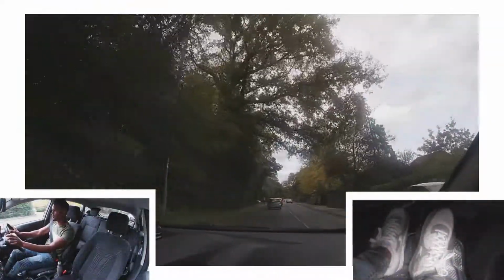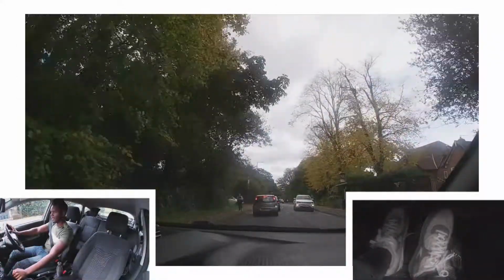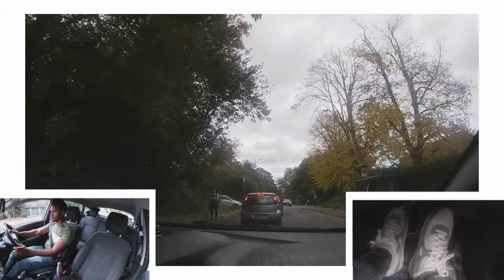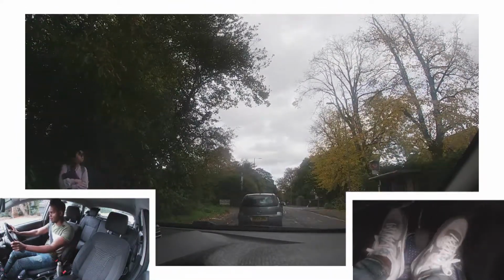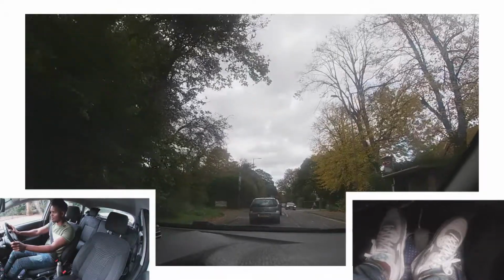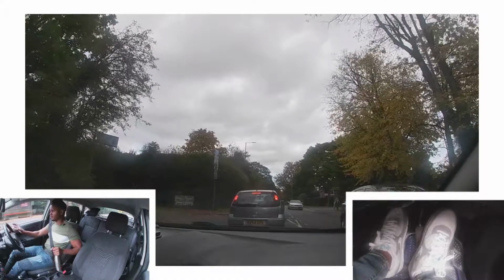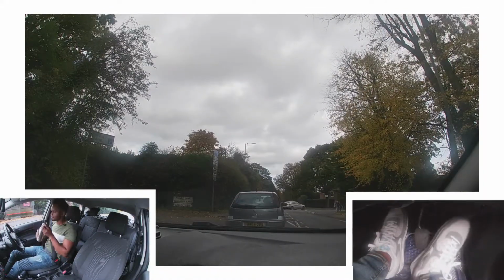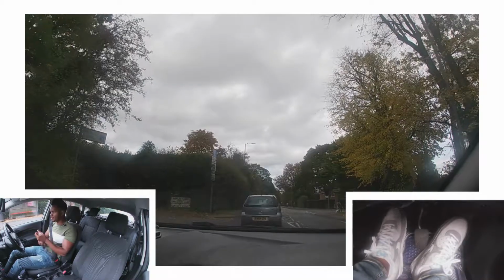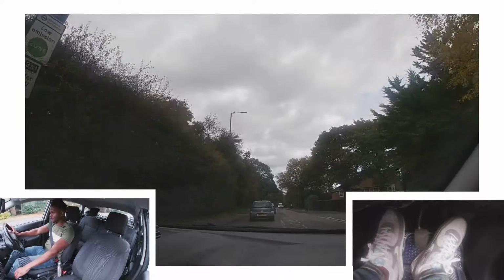Like a lot of people are turning on this junction here, so it looks quite busy. Just gonna have a bit of water. We're going straight, hopefully these guys are going straight as well, so no one's turning anymore. That's cool.